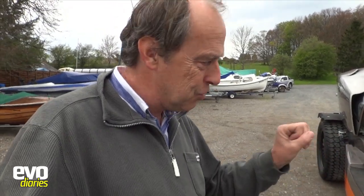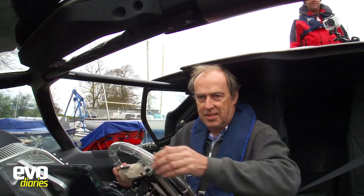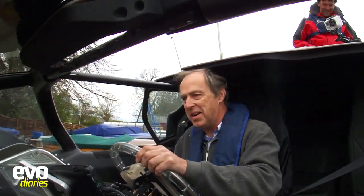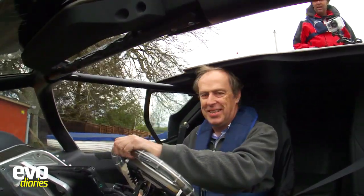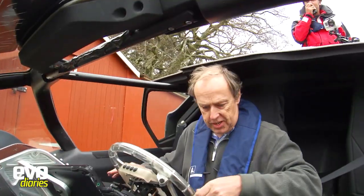I can't get over the team. They've worked so hard to get it this far, and it was so good on the moor. It's pretty good on road. It's quite wide and feels quite strange to drive, but it's fantastic on the moor. I suspect it's going to be pretty cool in the water. Just swatted away. It's just typical. They say take it very gently in.